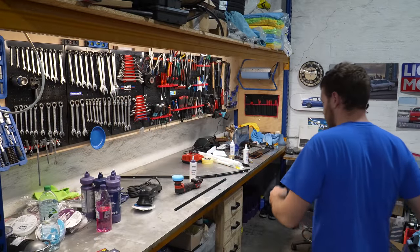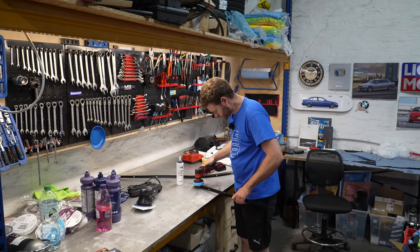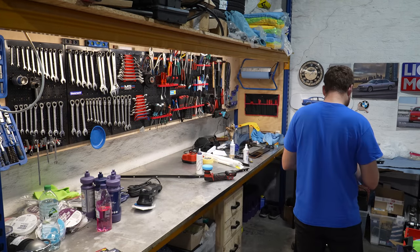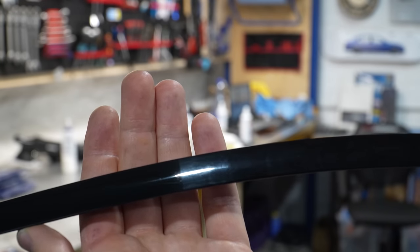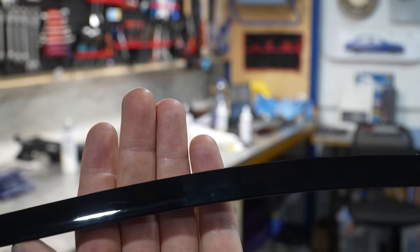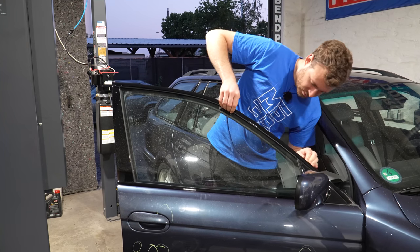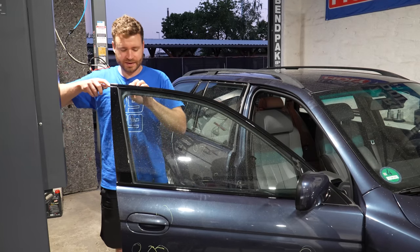Now I'm gonna polish the trim that I removed from the car. Big difference. Now we're gonna put back the trim. Down goes the ear. You go there. It's back in. Push back the tabs.